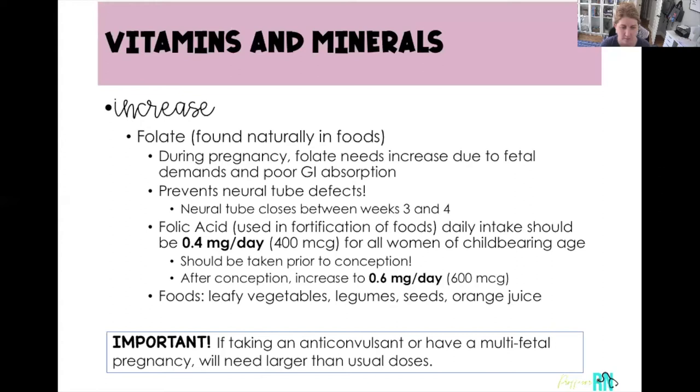Now, that folic acid is going to be found in the prenatal vitamin. So they don't need to take it as a separate supplement. If pregnant women are taking a prenatal vitamin, folic acid is going to be in that prenatal vitamin. Foods that contain folic acid: green leafy vegetables, legumes, seeds, and orange juice are all good sources of folic acid. I think it's important to remember that if a mom is taking an anticonvulsant medication, or if we have a multi-fetal pregnancy, so twins, triplets, and so on, then we are going to need larger than these usual doses of folic acid to support this pregnancy.